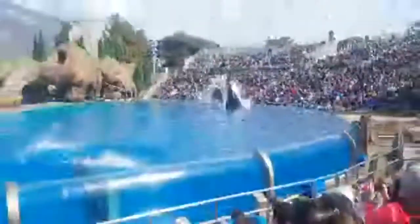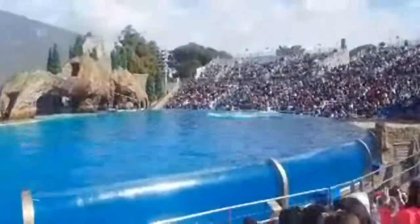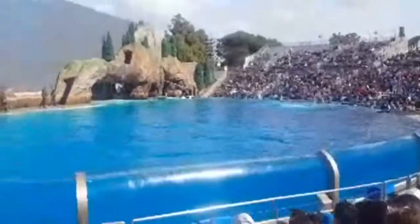And they swim the fastest and use the most power, propelling their nearly 10,000-pound bodies up and out of the water. Look at that.